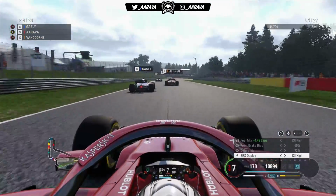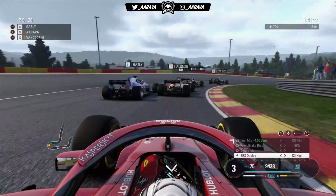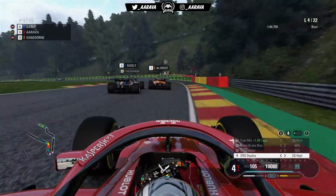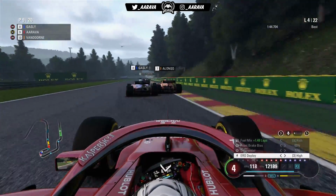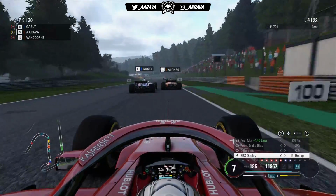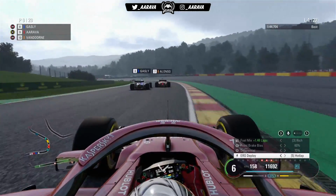Gasly gets shoved off a little bit on the exit of the corner, but now he's going to go for a move on the outside of Alonso. It's all kicking off. It's looking like an F2 race almost at the moment, with so many dive bombs and side-by-side moments here. And Gasly and Alonso are still at it, neck and neck. Gasly's doing a great job trying to make a move on Alonso and helping me out a lot, because now we're going to gain on both of these guys.